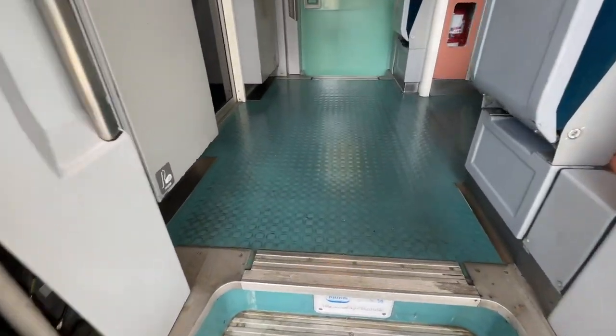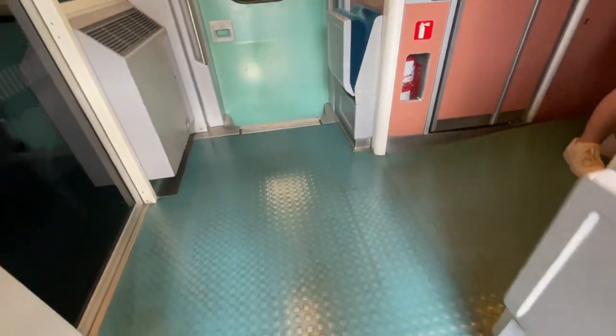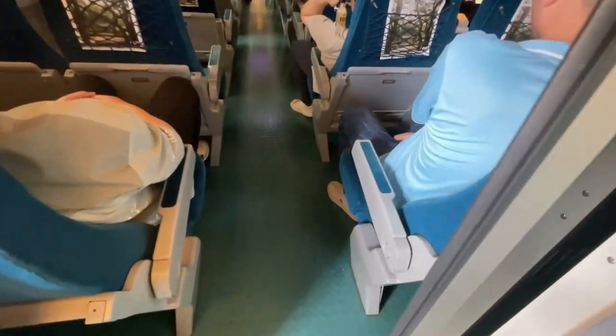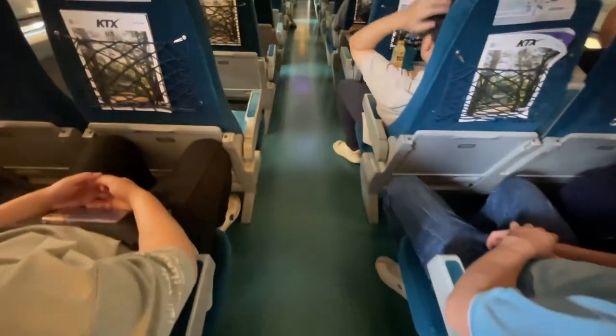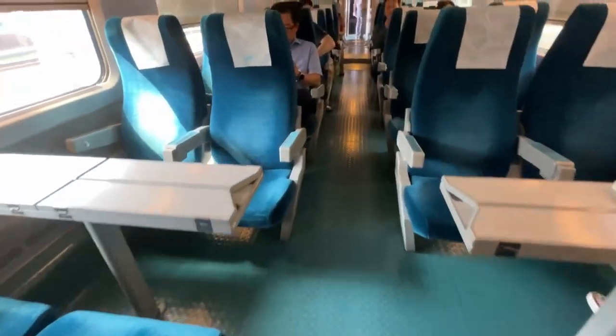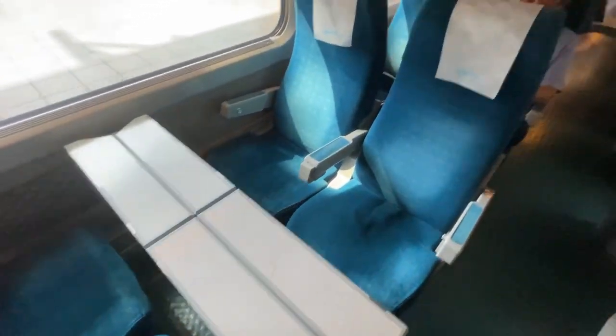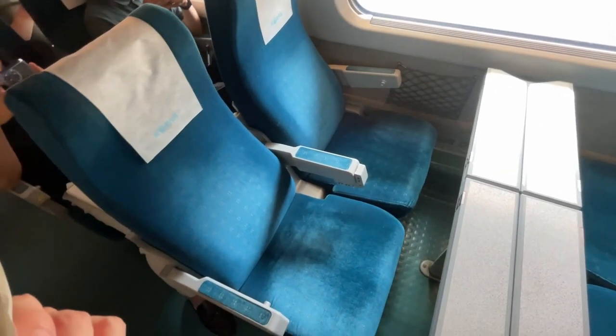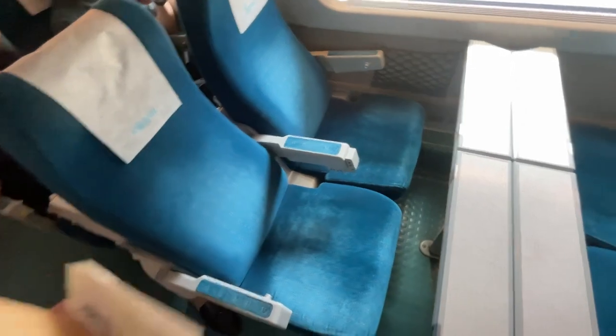Alright, let's get into it. The interior of the second class car looks like this. There are 4 rows of 2 plus 2. And this is my seat. It's indeed face to face. The center of each car seems to be a face to face seat in the second class.